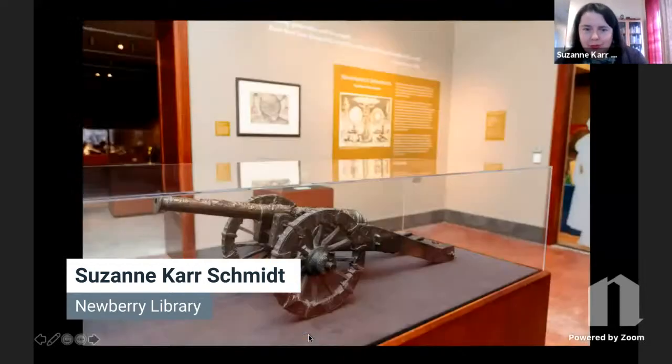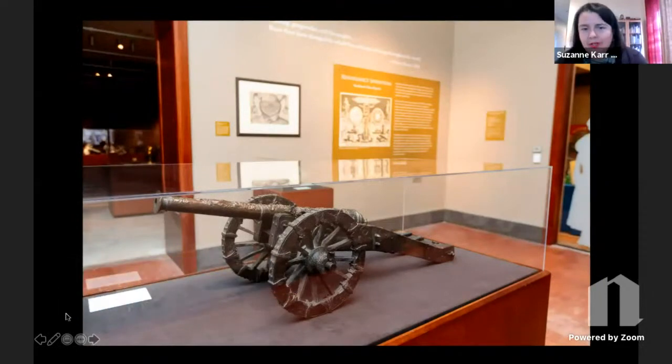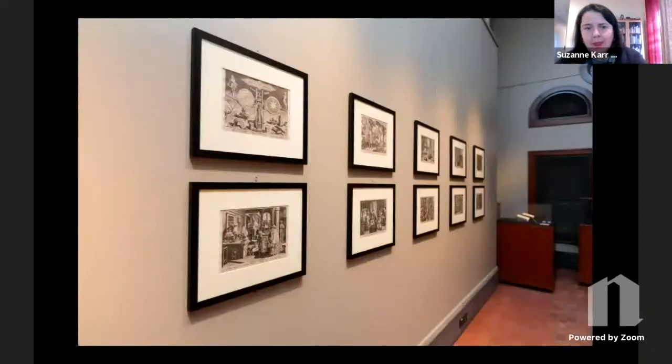These are details from a series of 20 prints about innovation, one of which is the cannon, the gunpowder. As gunpowder, you can see a cannon here from the Art Institute. And the show, called the Nova Reperta, is about the new discoveries that were deemed to be important to Europe in the late 16th century, produced by an artist called Johannes Stradanus. May I have the next slide?